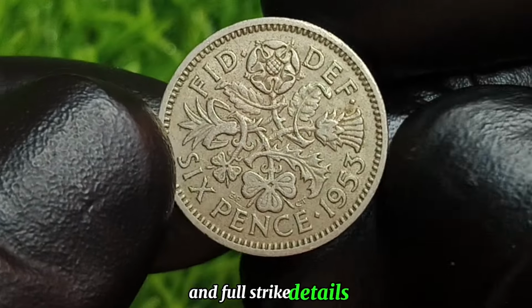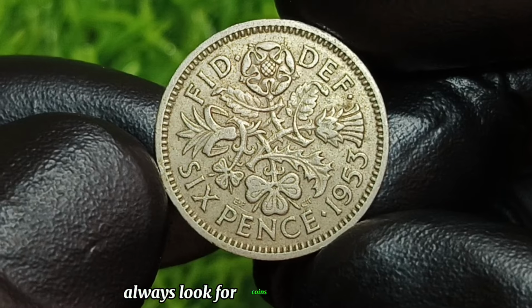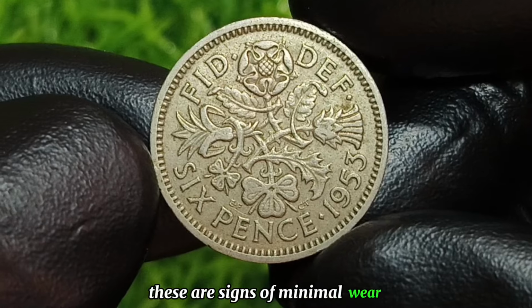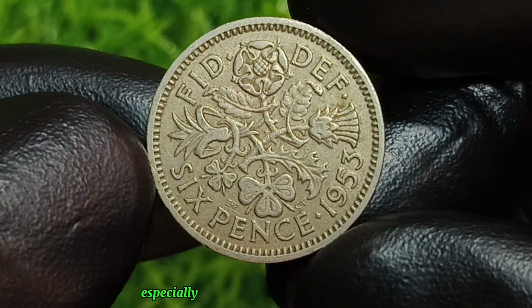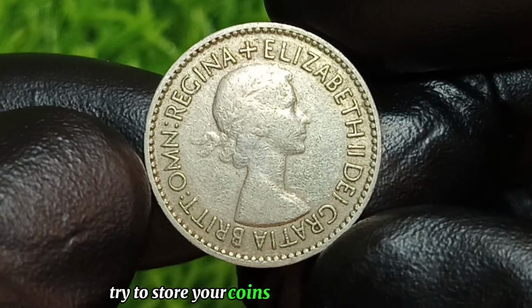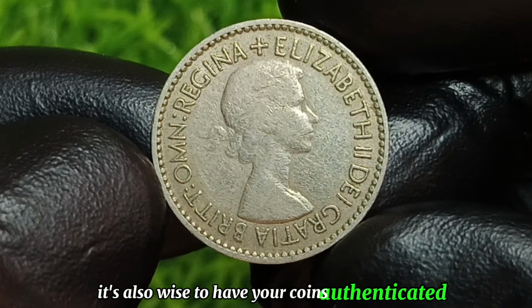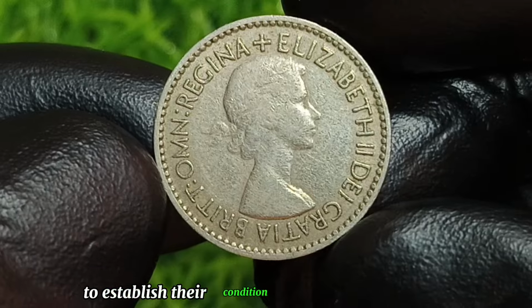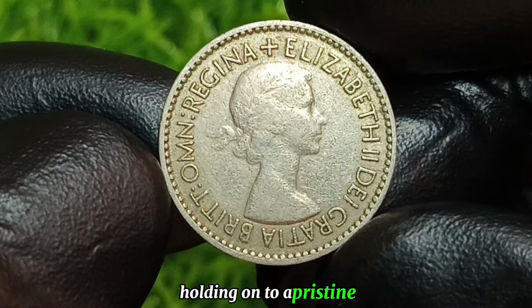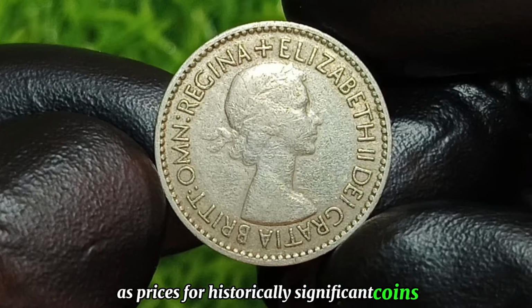For those who are passionate about collecting, here are a few valuable tips. Always look for coins with clear details on the Queen's hair and facial features. These are signs of minimal wear. Ensure the reverse design elements, especially the Tudor rose and thistle, are sharply visible with good contrast. Try to store your coins in protective holders to prevent scratches or tarnish. It's also wise to have your coins authenticated or graded by a professional service to establish their condition and boost resale value. With the current upward trend in the numismatic market, holding on to a pristine 1953 sixpence could be a smart investment decision, as prices for historically significant coins continue to appreciate.